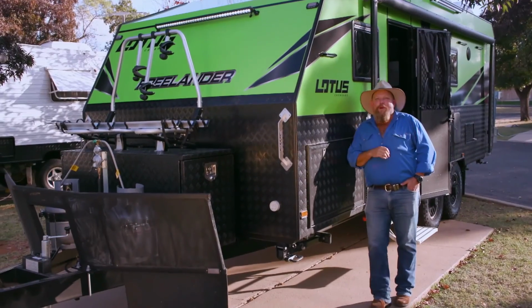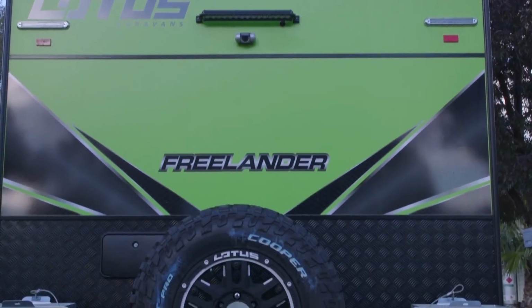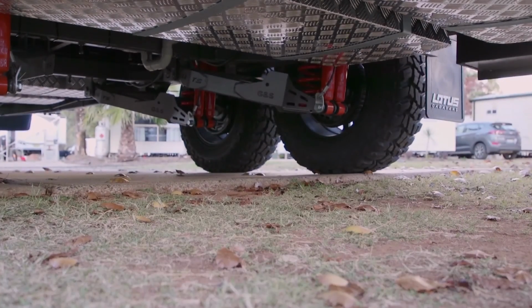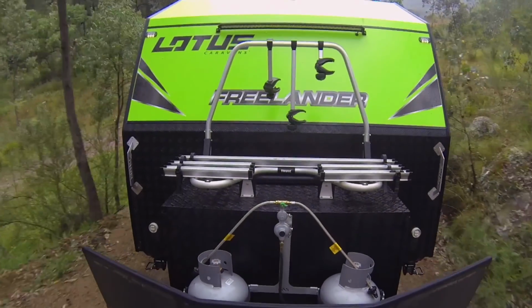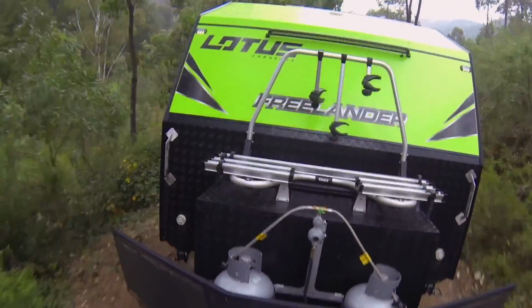What I don't have to worry about is anything out here because the Freelander's sitting on top of a G&S chassis and control rider suspension. Now, G&S have been building chassis and suspensions for about as long as I've been alive, so I know that I can take the Freelander to anywhere I've planned to be, anywhere my dreams are, and it's going to get me there and back again without a problem.